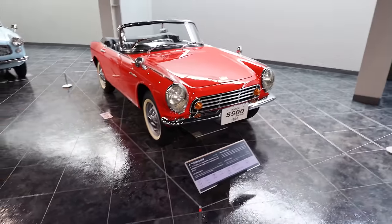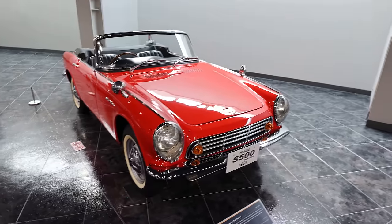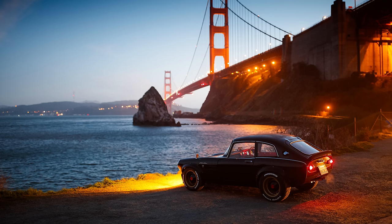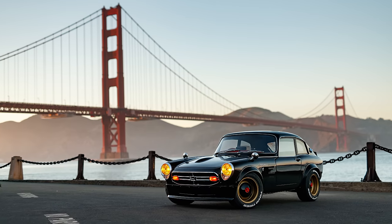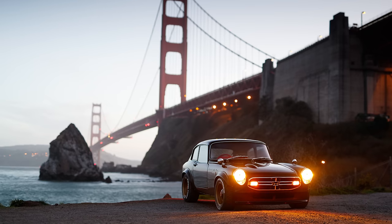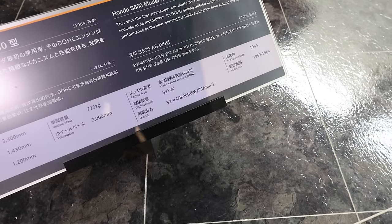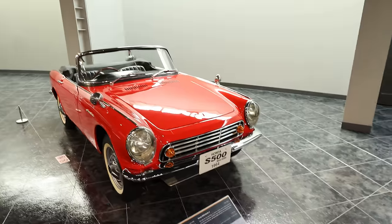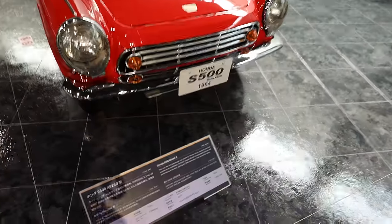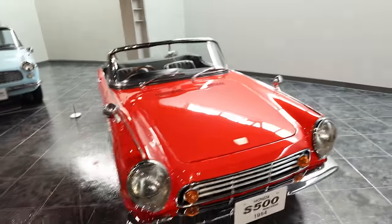Amazing. I didn't realize the S500 was even a thing. I know there's an S600 and an S800. The S800 is what I actually shot with my buddy Daniel Wu. But now I know there's an S500, and I guess that comes with a 531cc motor that revs out to 8,000 RPM at 44 horsepower. Oh, I had no idea. First passenger car made by Honda.